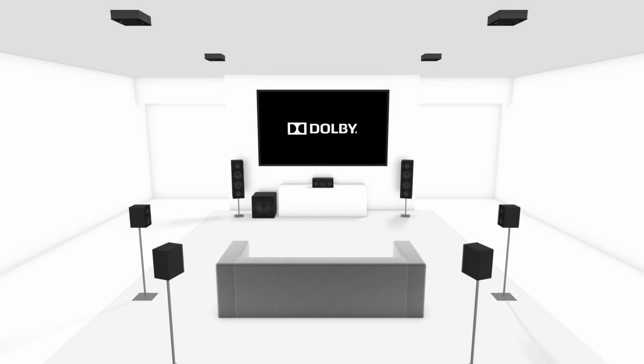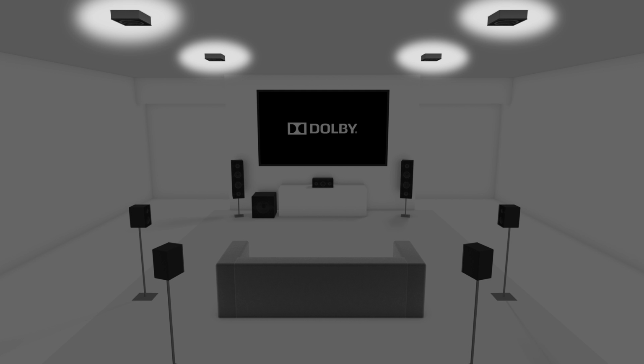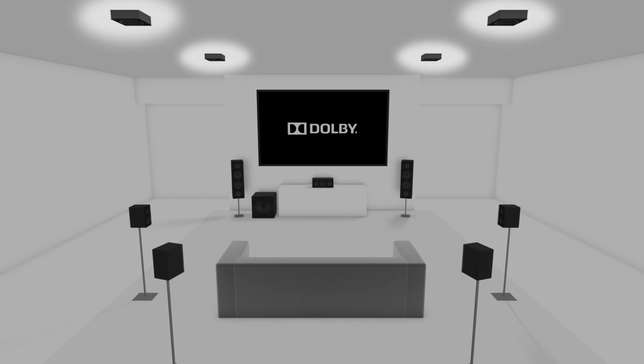Now, how do you create that height effects experience? Well, essentially, there are three ways. The first way would be to install in-ceiling speakers in your theater aiming down at the listener. And that would be a true height effect experience in the sense that the sound would be coming from directly above the person. The only issue with that is in-ceiling speakers don't sound as good as full-range cabinet-based speakers.